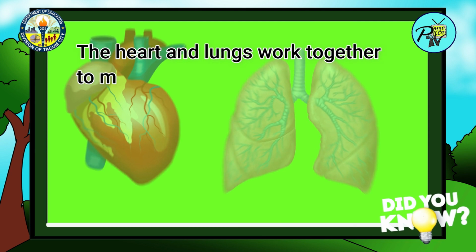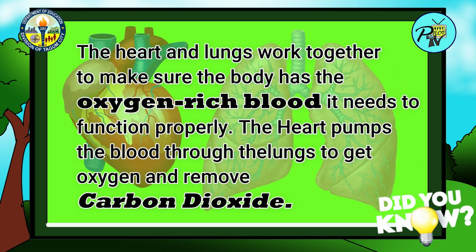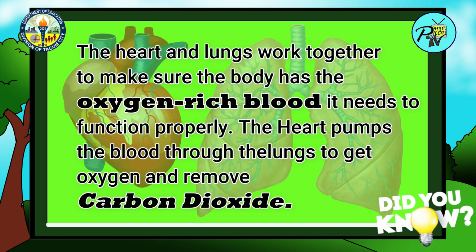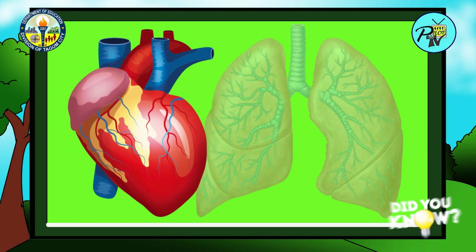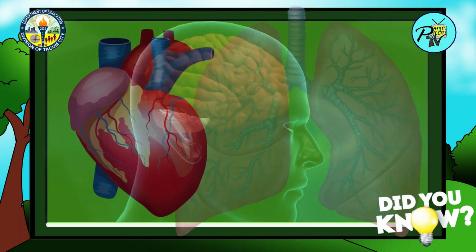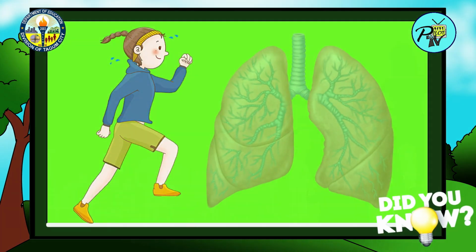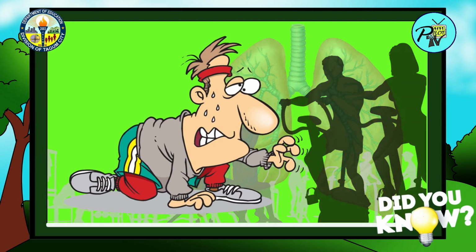Okay? The heart and lungs work together to make sure the body has the oxygen-rich blood it needs to function properly. The heart pumps the blood through the lungs to get oxygen and remove carbon dioxide. The heart needs to pump blood at a sufficient rate to maintain an adequate and continuous supply of oxygen and other nutrients to the brain and other vital organs. That is why we need to catch our breath as we do exercise, because our muscles need more oxygen as we exert ourselves.